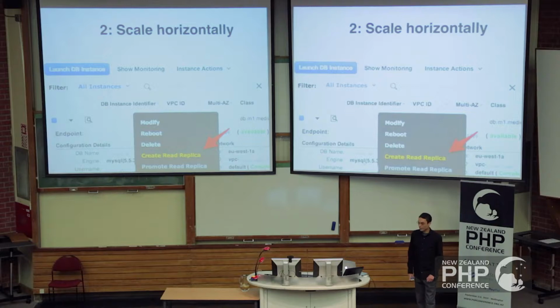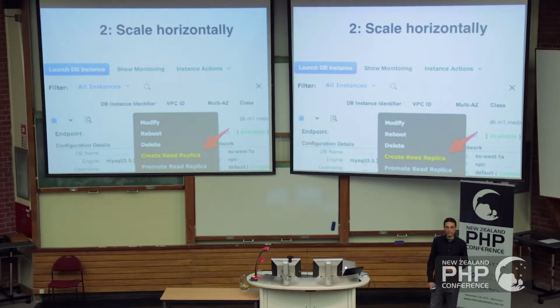Also, you can scale horizontally. Using something like Amazon Web Services, if you have a database that's running slow, for example, there's a neat pop-up menu where you can create a read replica, which spawns an instance of your database that you can hook up for reads. So you can have one database that's only for writing, assuming you get more reads from your database than writes.